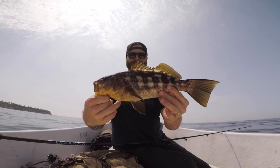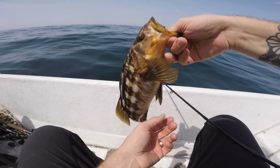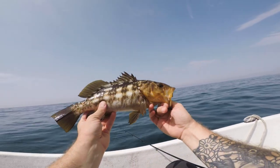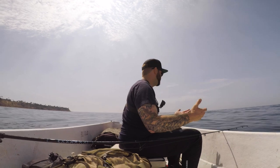There you go. All right, there we go. Nice little calico on the hookup bait. Hand lined it in, basically. Dude, that was like the calmest fight. Look how chill he is right now. Sweet. Later, dude. Thanks for that interesting experience. Later. Yeah. Dude, that was the chillest fish.